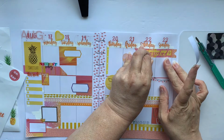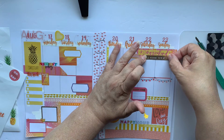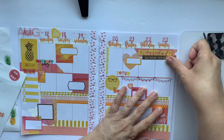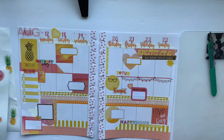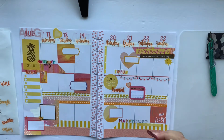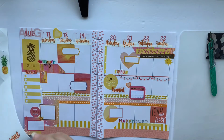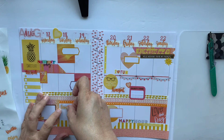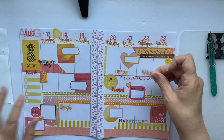Come on, little sun. There we go. There. How's that? Now, we're going to put our sun right there. Sometimes you just have to fix it back up. Oh, happy day. Let's see. I just love laugh. I think I'm gonna do laugh. Here's my laugh one.